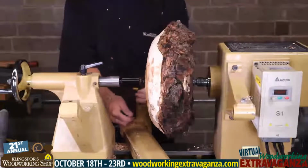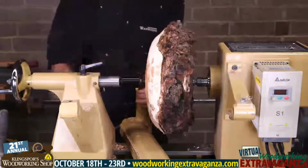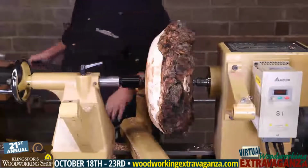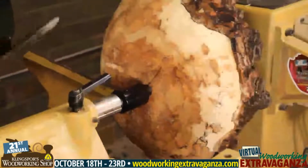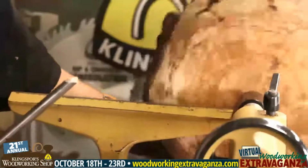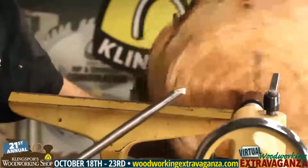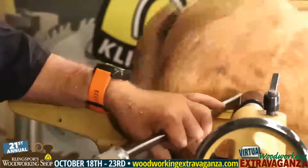Now that I'm getting in here, I'm going to drop the tool rest down just a hair, go to a little bit smaller gouge, just a little easier to control. The bigger gouges are great for mass removal. I'm going to go to a little bit smaller bowl gouge. Now this one here is actually a crown tool in a Sorby handle. And I'm going to bump the speed up just a little bit because I'm going to be going closer to the center, so I can take a little bit higher RPM on it. Roughly 700 RPM.